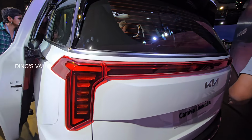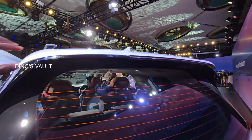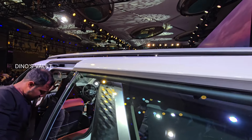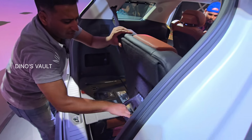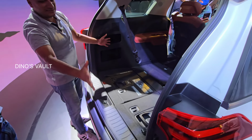It flows like a cruiser. It flows like a cruise luxury liner. It is extremely premium in every aspect. But look at the seats, the way the flex seat option works. You can either fold them flat and you have tons and tons of room.